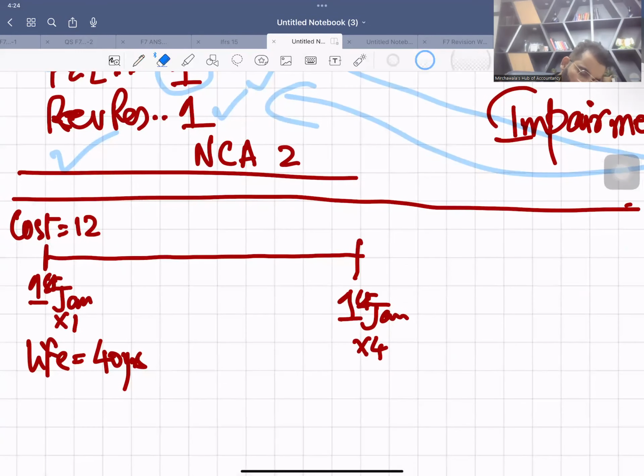Oh, it's 1.65. Although I'm telling you how this reversal will go in PNL. This reversal will go in the PNL, and the amount to be reported in SOFP is 9.9. From 8.25, you will come to 9.9.